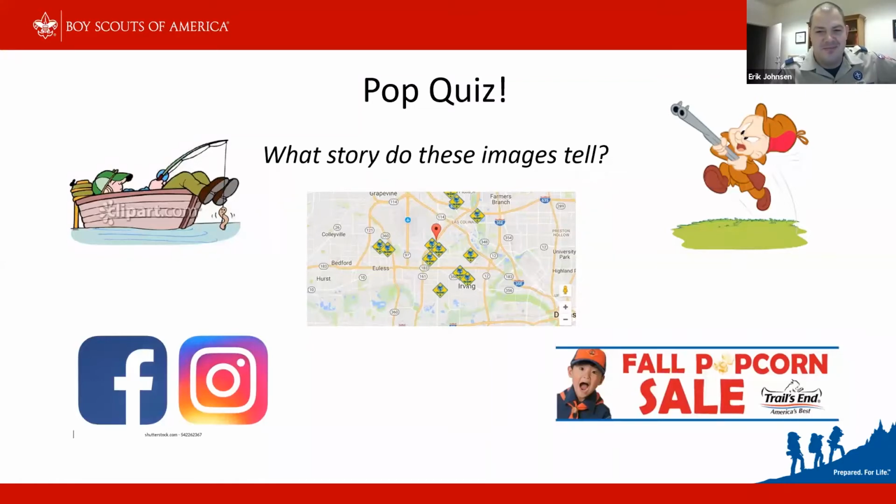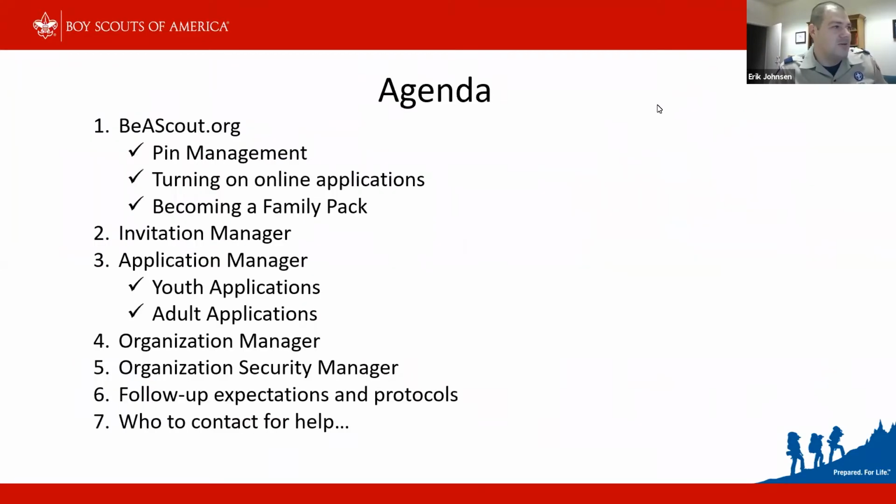Good. I'm going to leave this hanging for a bit so everybody stays engaged and they want to know what the answer is. So we'll move on. We have a lot of nuts and bolts on how Be a Scout works, and it's not all that interesting, but hopefully you're thinking Elmer Fudd in the background and you want to hear what happens with that guy. So this is our agenda for the evening.